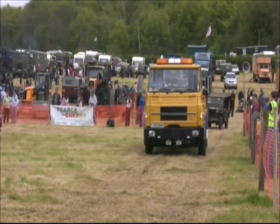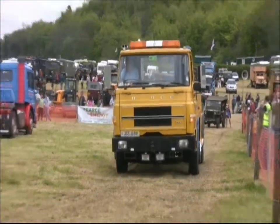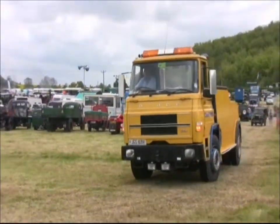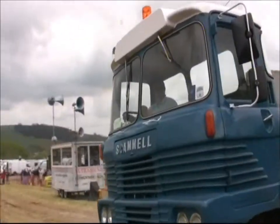39 to about 1950, 51. But they got the 600 petrol engine. They do about 10 miles per gallon, something like that. And we've had this one only for about 18 months. But we're gradually fixing it up and using it and enjoying it. It took him 6 months to do that. He's had it in the background.